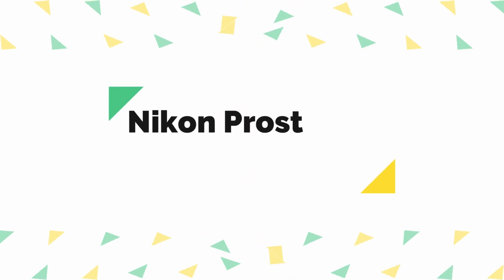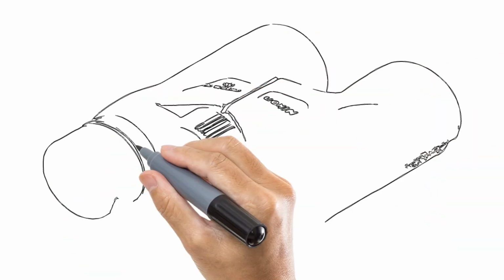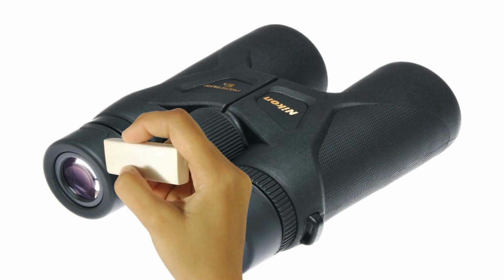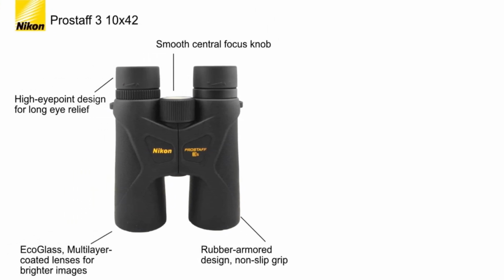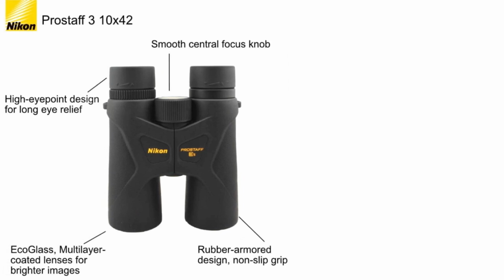Number 4 on the list is Nikon ProStaff 3S 10x42. The Nikon ProStaff 3S 10x42 also features a highly reflective silver alloy mirror coating on the surface of its prism lenses to, in practice, provide its bright and clear view, while a long eye relief, with eye cups extendable via an anti-clockwise twist, enables comfortable viewing, particularly for those who wear glasses.